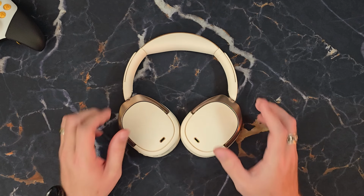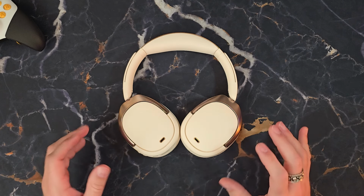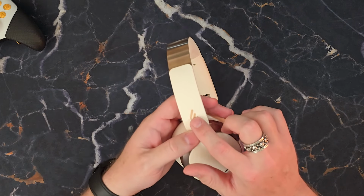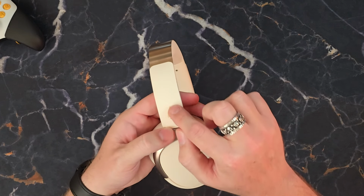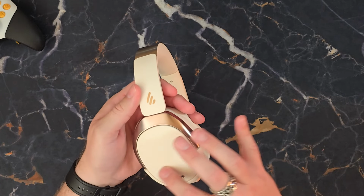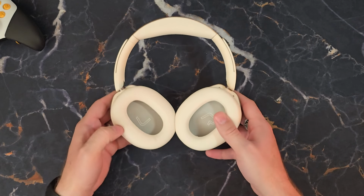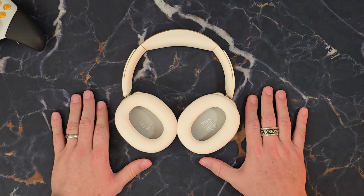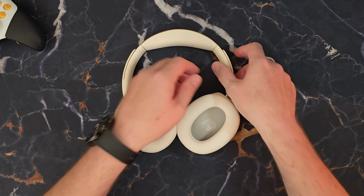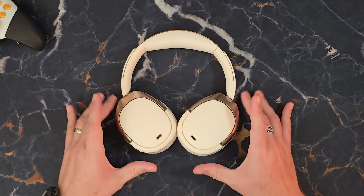I don't know if the camera is picking this up exactly right, but this is not just a stark white color. They're more of like a cream white. And then the yokes here, as well as the logo, very subtle logo, which I actually really, really love, is more of like a rose gold. So rose gold and then the cream here. Genuinely a beautiful, beautiful color scheme. And this is just one of the colors available. There's also an all black version if you want to keep it nice and simple. But I actually genuinely really, really love this color scheme.